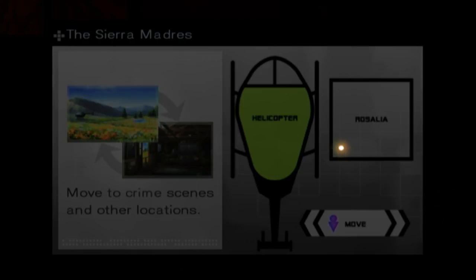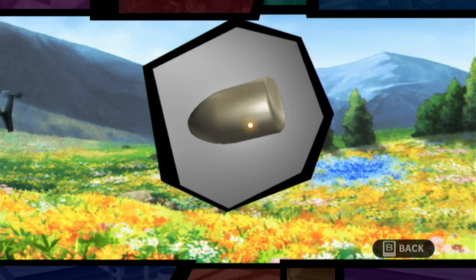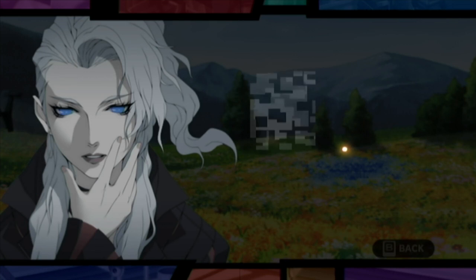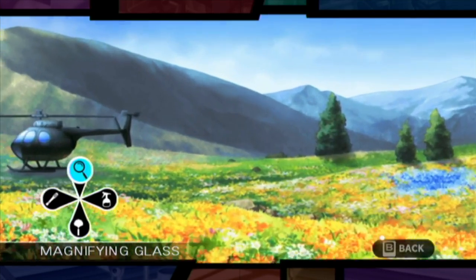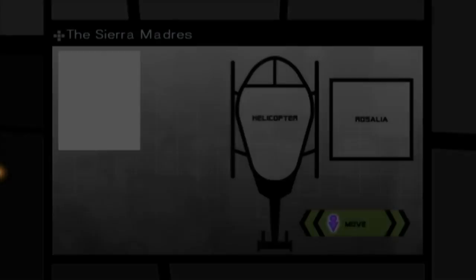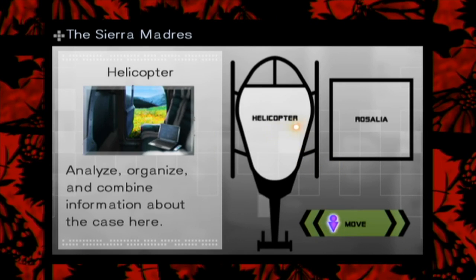And I'm guessing now that I've triggered this moment in the game, it will actually let me find it. Because now we're digging. Here it is. This is the bullet that killed Rosalia. Boom, baby, we have found the fatal bullet. I don't care what you have to say, we're going back. We're finishing the case in this episode. I don't care how long this episode is going to end up being. I may have made a mistake just now saying that. Fuck it, you're getting a long one today.